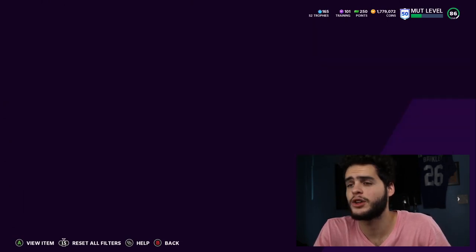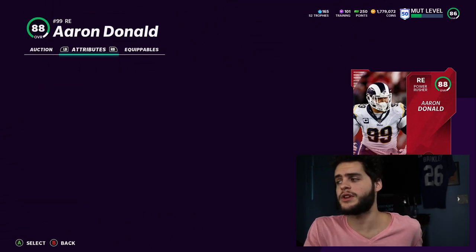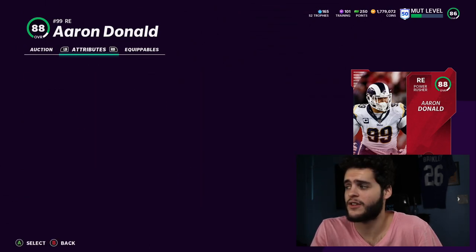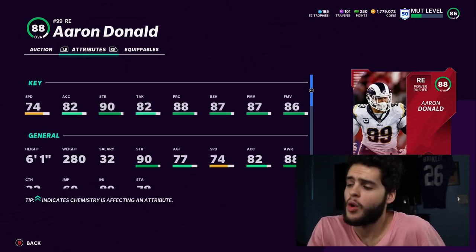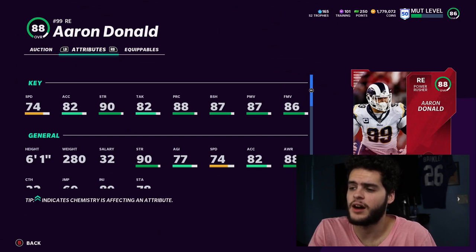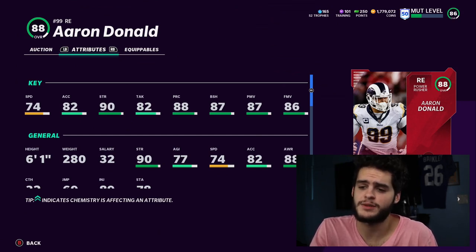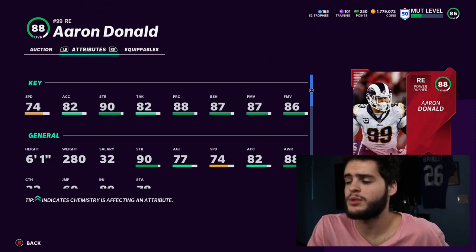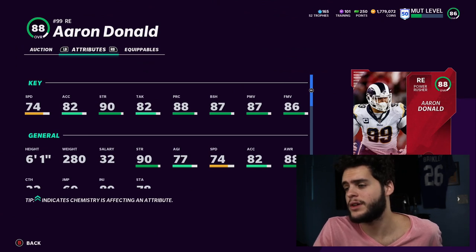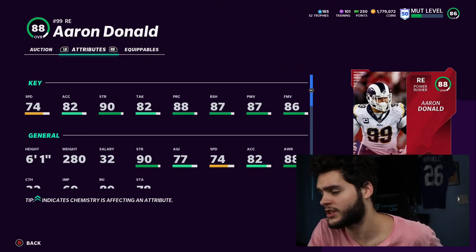Next guy is Aaron Donald, who did get a +1 to his power up. So remember, he does get to a 90 overall, and for the low cost of 85K for Aaron Donald right now, you can get him up to a 90 overall, which will essentially get him to an 89 power move, 89 block shed, 90 play rec, above 90 strength, 76 speed. So remember, if you powered up and chemmed him up, you can get him above 90 power move, which makes him an elite pass rusher on a budget squad, as well as his block shed can almost get there if you do end up using run stuff or any of those.